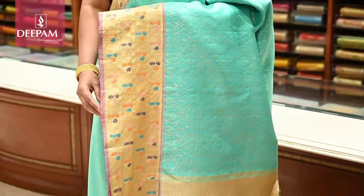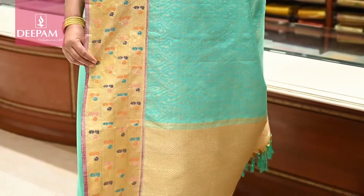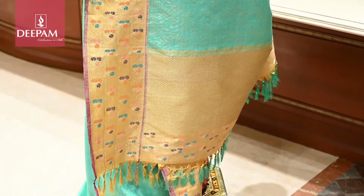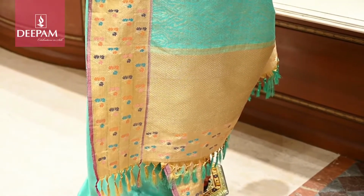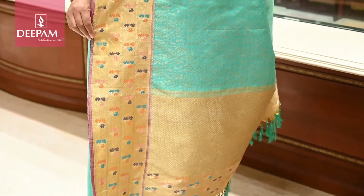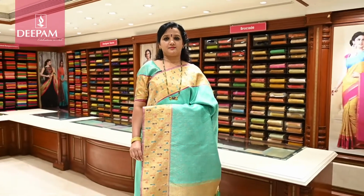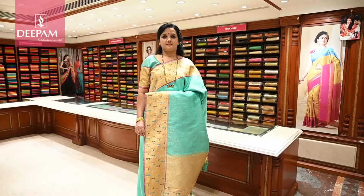and a beautiful rich pallu with a fancy design, whereas the pallu also has got floral weaving with a self color blouse. The blouse is very special, brocade blouse with a contrast border. This saree at Deepam, it is a very exclusive fancy designer collection of the day.